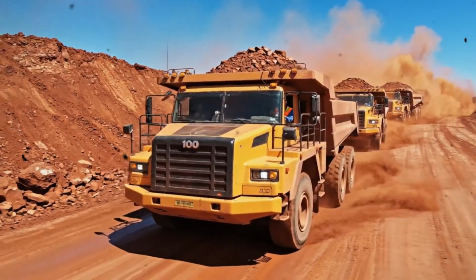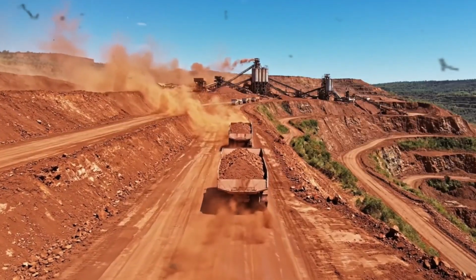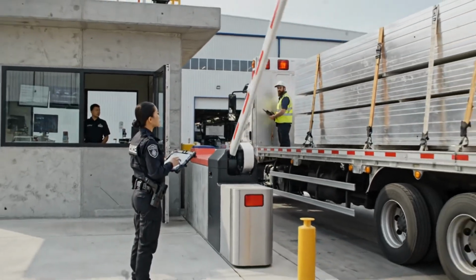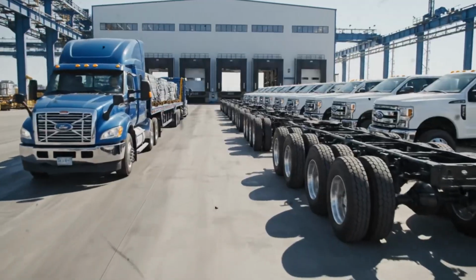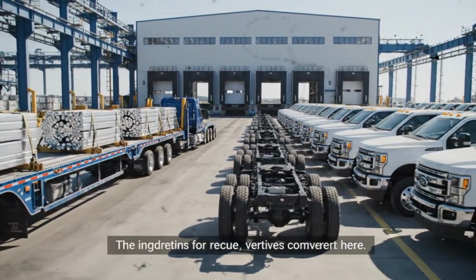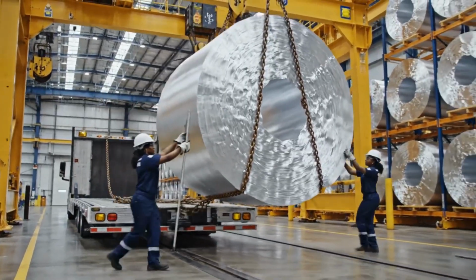Massive scale transport initiates the supply chain. Strict clearance protocols ensure only premium materials enter. The ingredients for rescue vehicles converge here. Tons of potential energy arrive, ready for shaping.